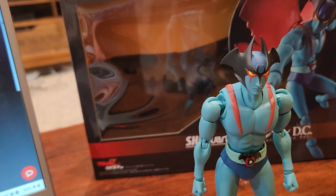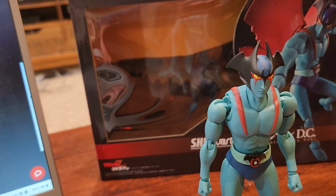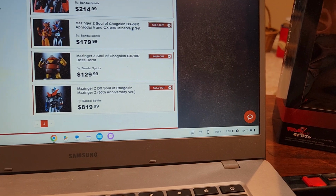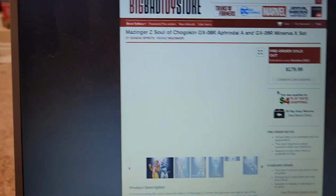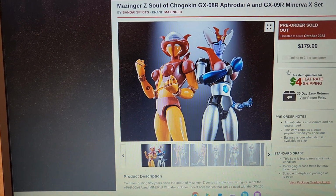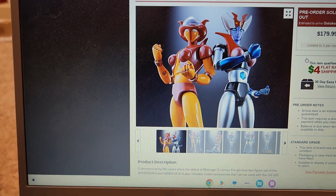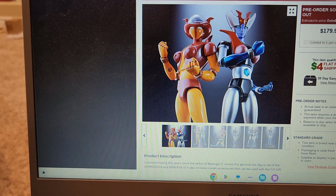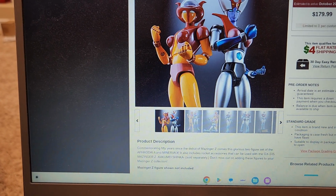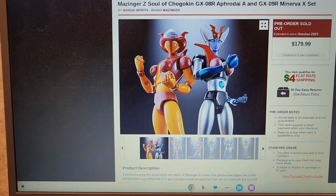So for the 50th anniversary celebration, I'm going to put all my figures eventually together. The next one, which is coming out hopefully next month, this one also I bought on Amazon and paid a bit of money for this one. So this comes with Aphrodite A and Minerva X, and these are Solar Chogokin. So I'm expecting diecast. Okay. And this will complete. And you know what? I need to sit down and rewatch that anime.